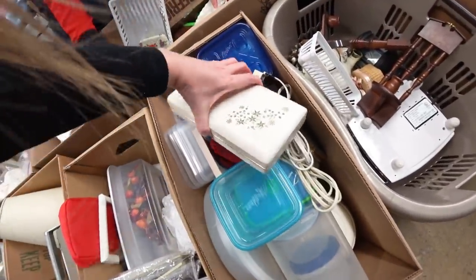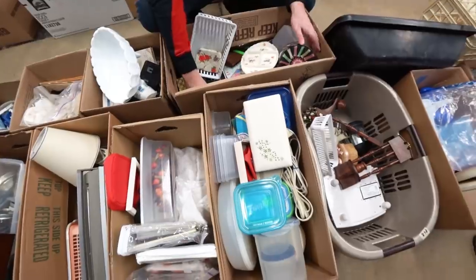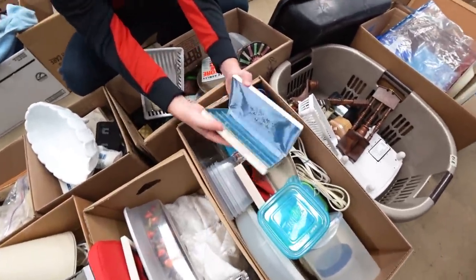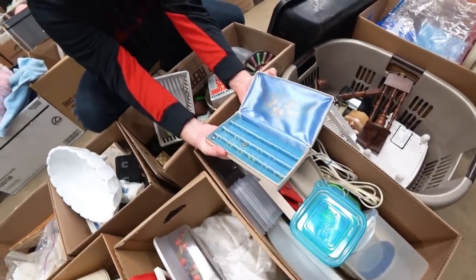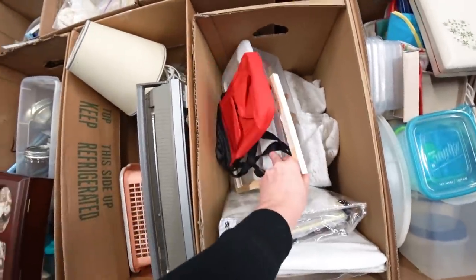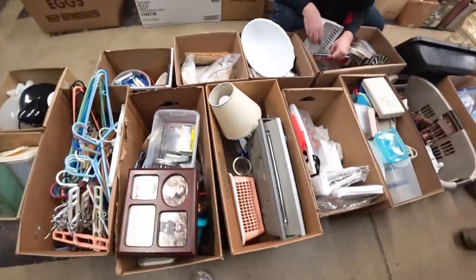Too much of the paint's coming off. Open that. Here. What's that? Open that. This? Yeah. Looks like a little jewelry box. Oh, it's pretty. It's seen better days. The jewelry box has seen some stuff.